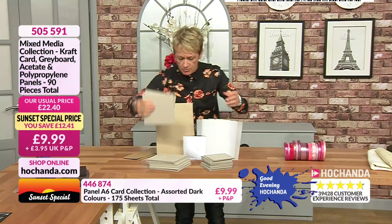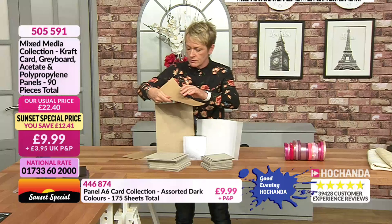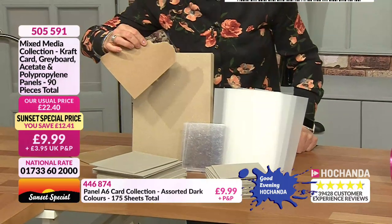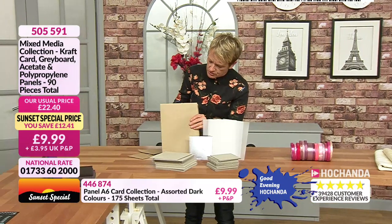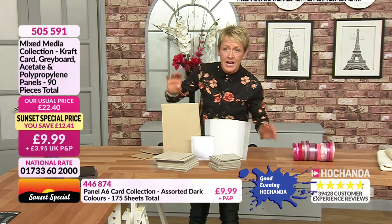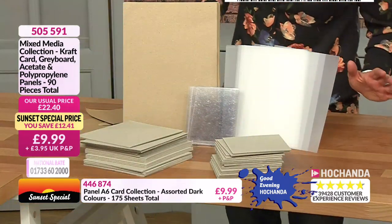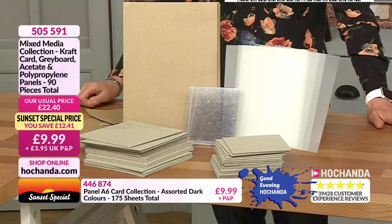Excellent quality. Beautiful, beautiful. You've got your craft card as well, which when torn is still craft in the middle. So you've got your craft core to that. So that's great. You've got lots of that. You've got your acetate, and you've also got your polypropylene. Perfect. All of that, saving £12.41. It's only £9.99 if you want to get that.